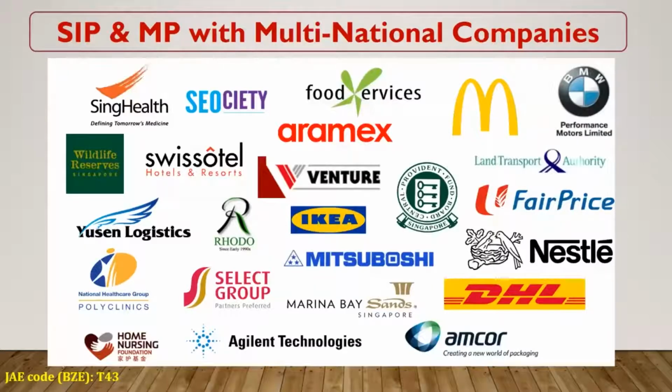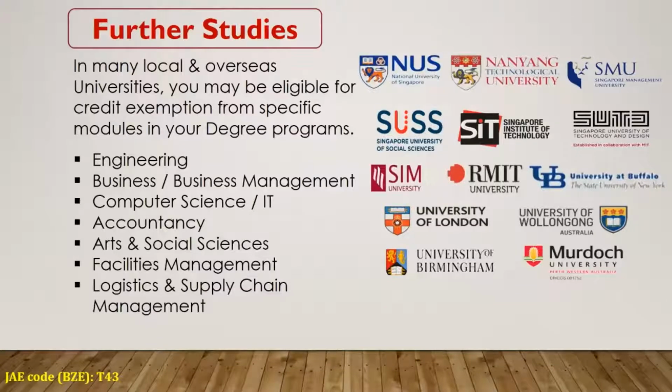In terms of Student Internship Program, SIP, and Major Project, MP, students are working on real-life industry projects from a variety of MNCs and SMEs. With our broad-based curriculum, students can be engaged in projects from the manufacturing sector, which includes electronic and F&B manufacturing, the logistics sector, the healthcare sector, and also the service and retail sector. This will allow our students to mimic the real working environment so as to better prepare themselves for tomorrow's economy.